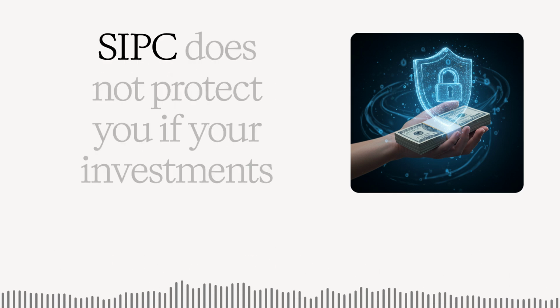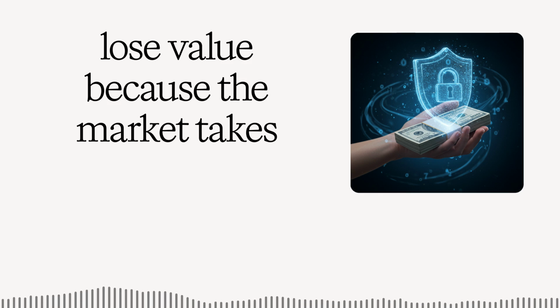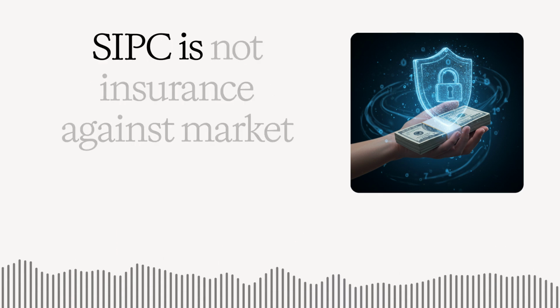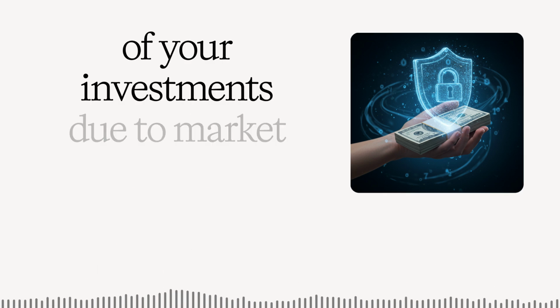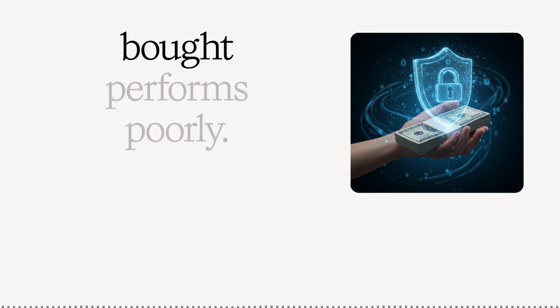This is a really important point. SIPC does not protect you if your investments lose value because the market takes a dip or you make a bad investment. That is exactly right. SIPC is not insurance against market risk or poor investment decisions. It won't compensate you for losses in the value of your investments due to market fluctuations, or if a particular stock you bought performs poorly.